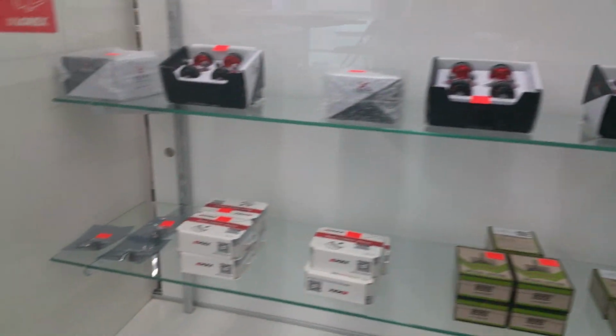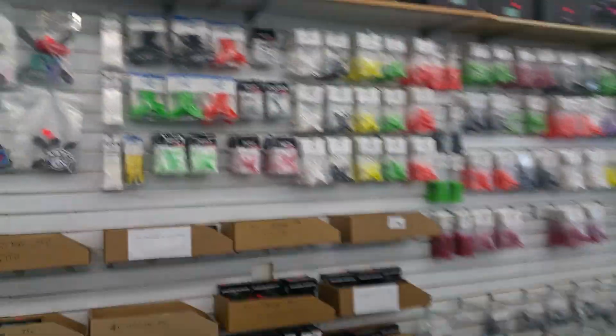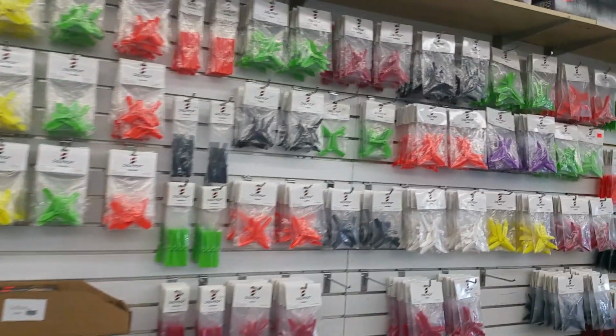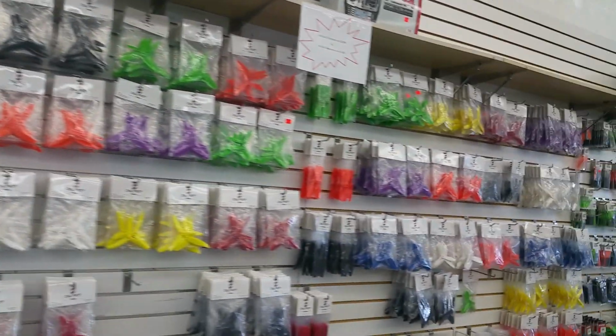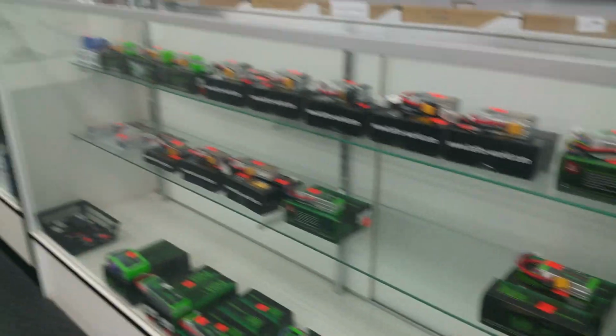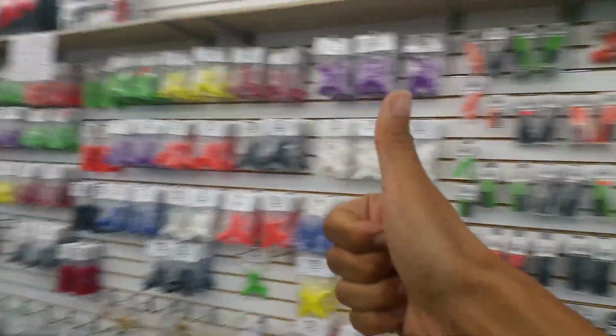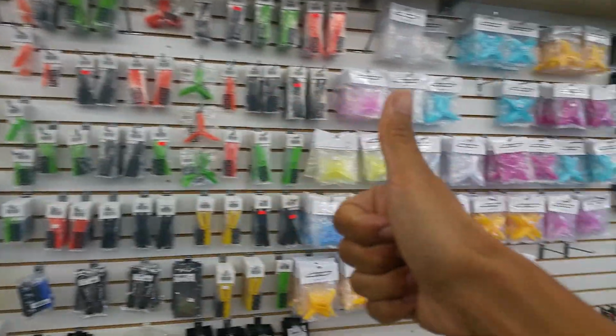Look at the selection of motors. You got receivers. Got radios. Look at all these props. So many options. Chargers, mini quad batteries. This is like the mini quad wall right here. There's a lot of selection. I know, this prop wall is awesome. It's a rainbow wall, all the colors. Even got gates.